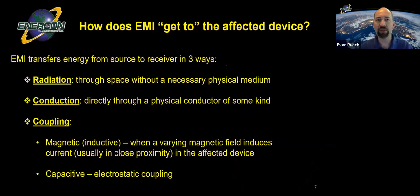So how does the EMI get to the affected device? EMI is transferred in three main ways. The first of those is radiation, where the energy goes through space without necessarily any kind of physical medium to go through. The second way would be conduction, and that's through a direct conduit, a direct physical conductor of some kind. And the third way, there are actually kind of two subcategories of it, is coupling. The first of those is magnetic coupling, and that's when a varying magnetic field induces a current in the affected device. And the other way would be a capacitive sort of coupling, and that would be through an electrostatic means.